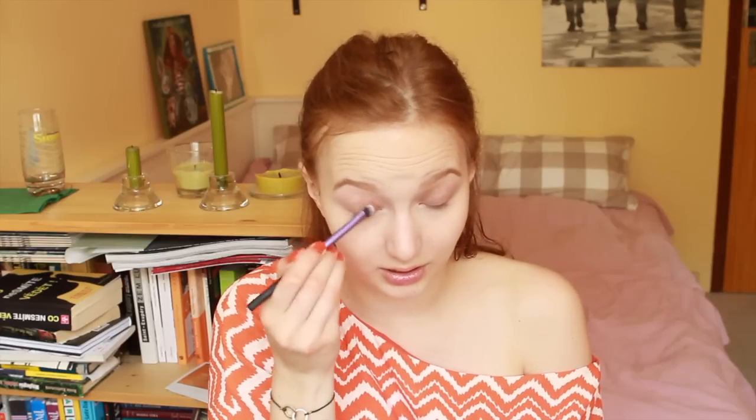And what I like to use is the Revlon Color Stay 16-hour eyeshadow palette in the shade Addictive. I'm just gonna take the Real Techniques shading brush and take the lightest shade, put that all over my lid. Oh, I need a mirror.